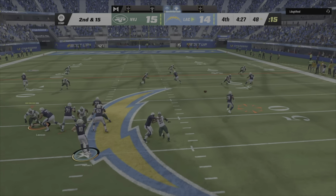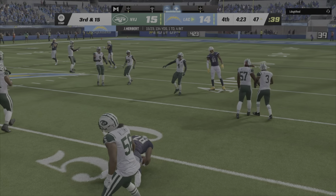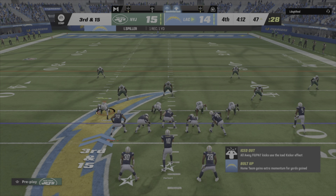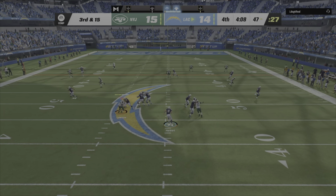Looking to throw again on second down. Herbert, he gets this out to Spiller. And they'll get this just to the 47. 1 yard gain. A field goal from this spot likely out of the question. They've got to get closer here on third down.